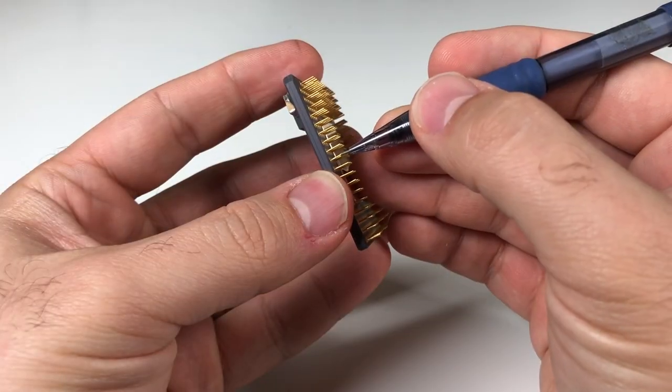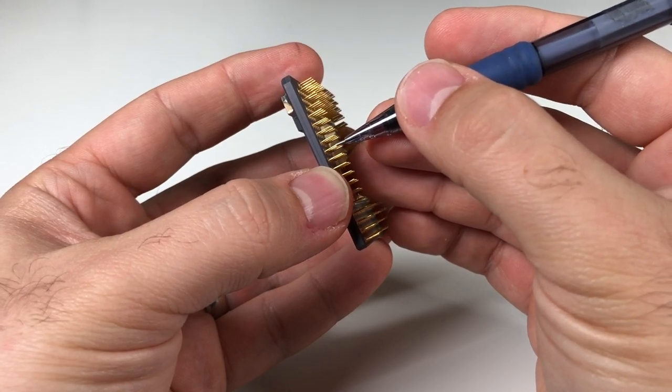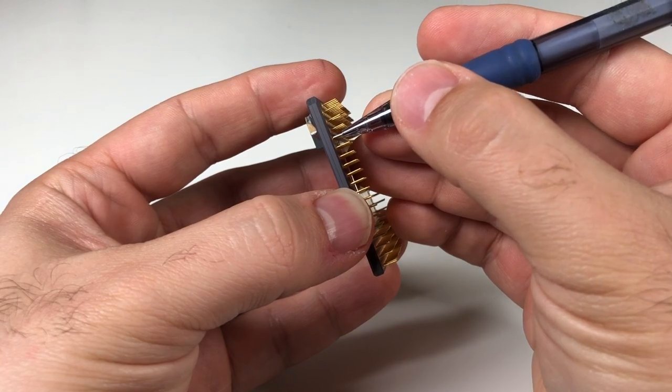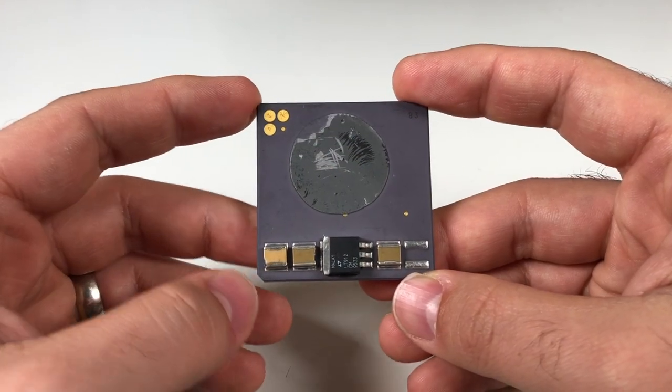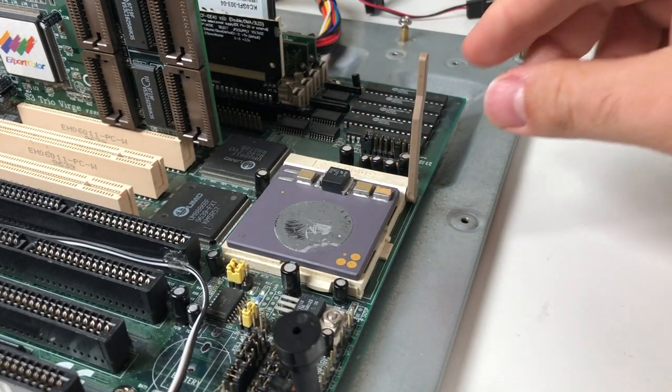It was sold as is, untested, and I believe it too, because this thing's pins were so out of shape. There's just no way anybody could even get it into a socket to try it out. I spent a bit of time with a mechanical pencil getting them straightened out, and it mostly fits in the socket now. There's a little bit of resistance, but I'm pretty happy with it.